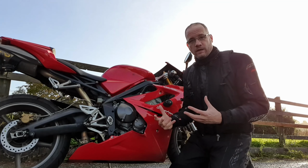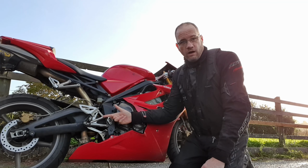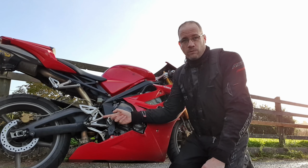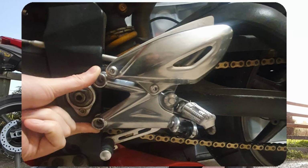So what I'm going to do is I'm going to change my rear sets for those off of a street triple. That will essentially lower the foot peg by about an inch, maybe an inch and a half. And some people have told me not to do this, because they're saying, no, don't lower your foot pegs, because then you're going to catch your foot pegs on the floor, etc, etc.